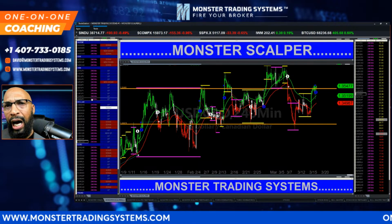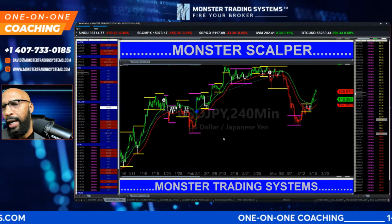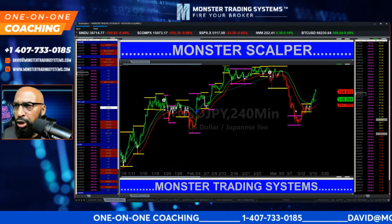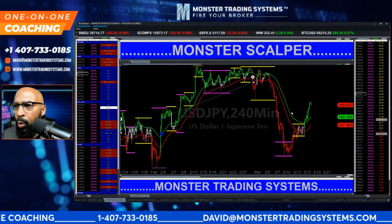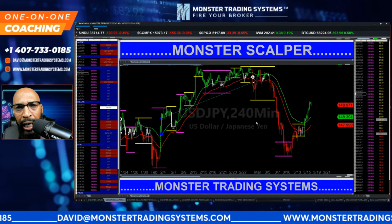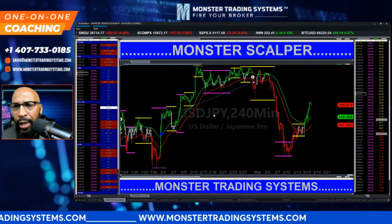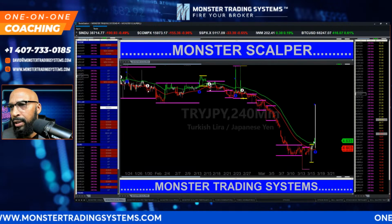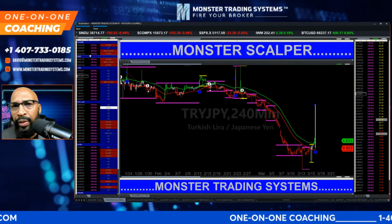Yen pairs. Keep an eye on these yen pairs. You guys know we traded those on the short side. Now they're setting up to go long. They are taking a while to give buy signals, but just keep an eye on them. USD JPY TRY looks good, except for this. I don't know what that is there, but good markdown phase.